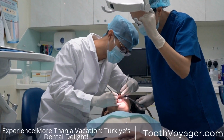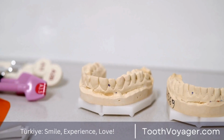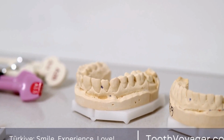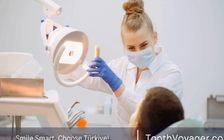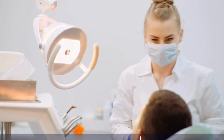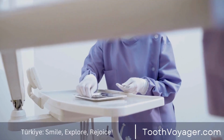1. The number of implants needed. The cost of dental implants will rise with the number of implants needed. As an example, a person who needs multiple implants to replace several missing teeth will naturally have a greater expense than a person who requires one implant. 2. Complexity of the process.